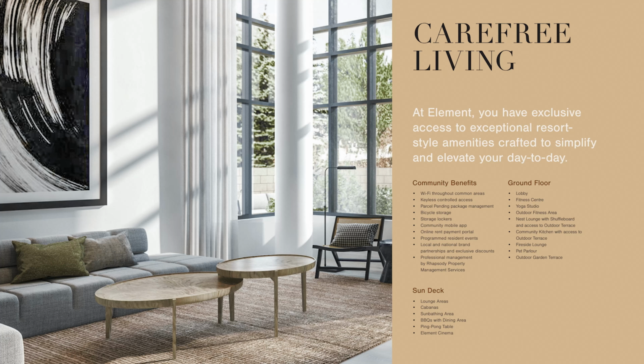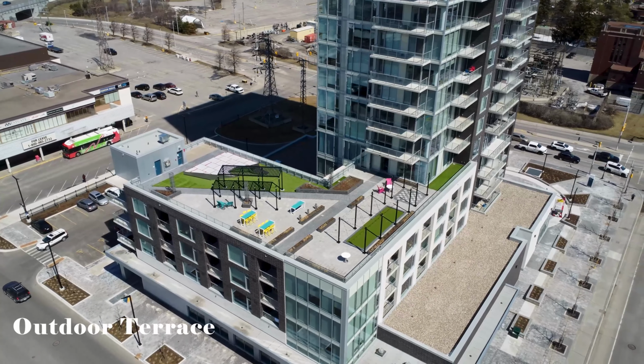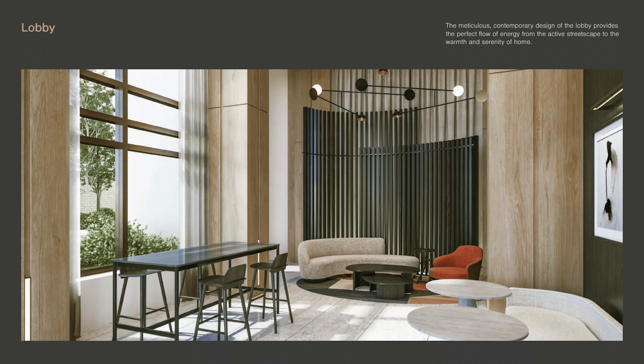A couple other things that I want to point out. Obviously the ground floor is where a lot of our amenities are, and the rooftop is where the sun deck is. One big thing is that we are managed by Rhapsody Property Management. We're a Toronto-based company, and this is our second building here in Ottawa. Our first was Rhythm, which has been a great success. Our clients are really happy there, and we're super excited to bring that same level of service and enthusiasm here at Element. These slides are just going to highlight some of the areas that we have in Element.